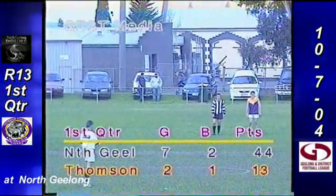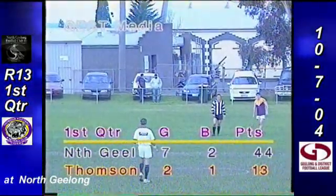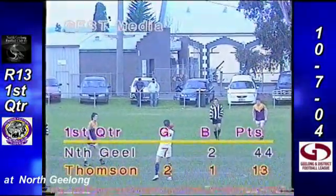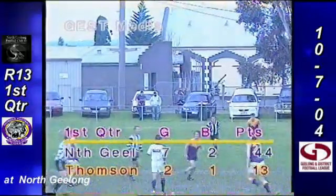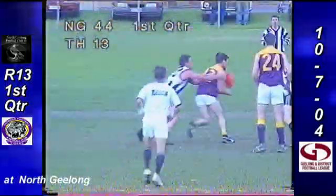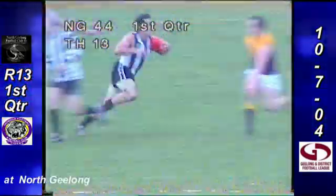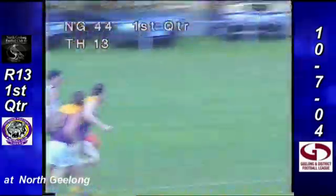Umpire moving in now to the centre to get play underway again in this quarter. We've had a lot of goals scored. Probably have a fair bit of time on, I would imagine. But it goes again. Weiss coming in from the side and gets the hit out. Thomson get the advantage out of the centre there. I think it might be Hood. Runs through the centre, and North Geelong, well, Russell Hearn's in there again.